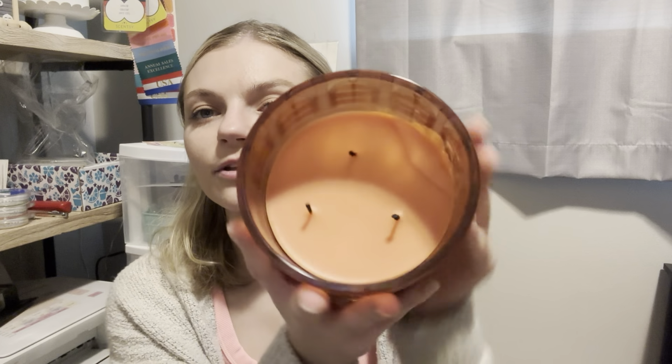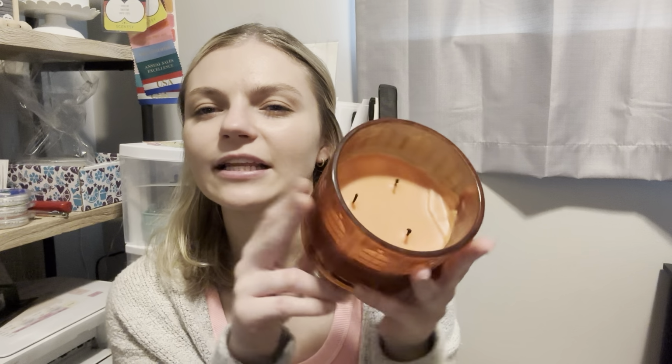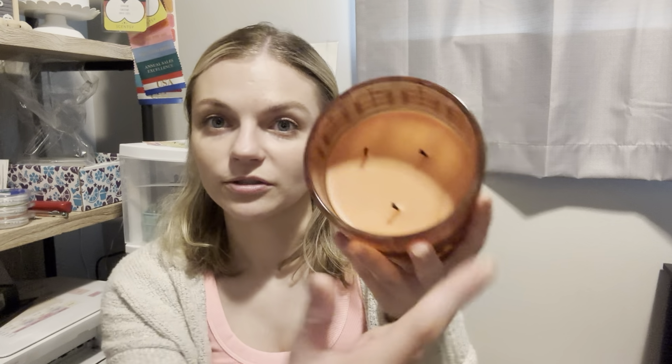I only burned this one time, and we had a little bit of a pooling situation here. I didn't get to let this one go for very long because we ended up leaving the house while this was still going, before any of that pooled out. But I don't really care about the pooling too much. I'm not super big on that. But only one sad burn on this.